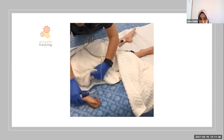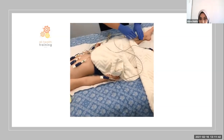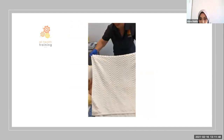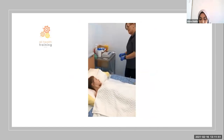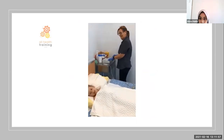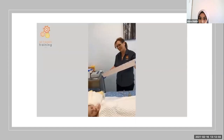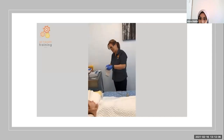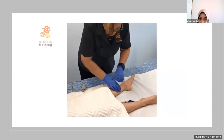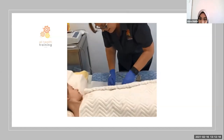So now we have all the electrodes on. We're going to instruct the patient to lie nice and still, no talking or moving for a moment. And we just cover her up to maintain her dignity. When she's lying nice and still, we have a nice clear trace, a nice steady heartbeat. Now we've got the trace. We unclip the wires from the electrodes, pull the electrodes off, and stick them to the glove on the back of the hand.